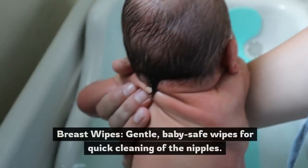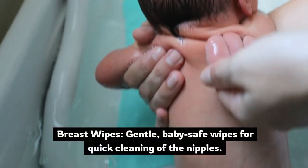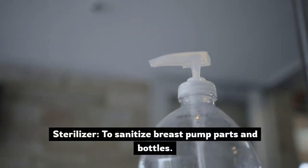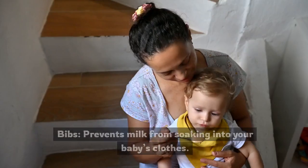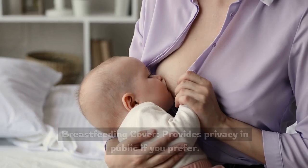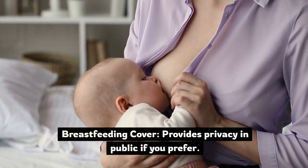Hygiene essentials. Breast wipes, gentle, baby-safe wipes for quick cleaning of the nipples. Sterilizer, to sanitize breast pump parts and bottles. Baby essentials for breastfeeding. Burp cloths, to clean up milk dribbles or spit-ups. Bibs, prevent milk from soaking into your baby's clothes. Breastfeeding cover, provides privacy in public if you prefer.